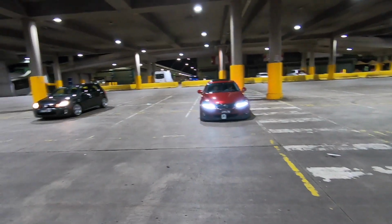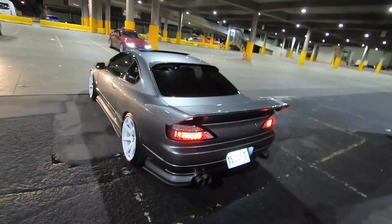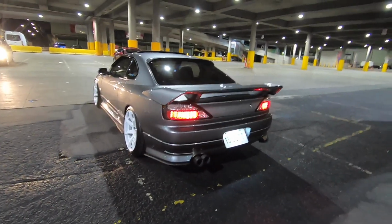Bro, the Lexus sounds so good. And I've met so many of you guys tonight. Thank you for everyone who came up and said hello. It was lovely to speak to all of you. And a lot of you said that you love the S15 and the new look. So I'm so happy to hear that you guys love how the Silvia is looking at the moment, and love all the new changes too. It makes me feel a bit better about it.